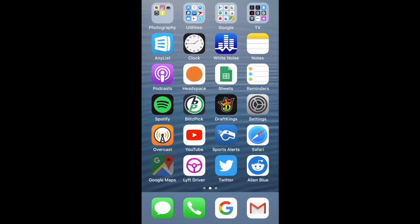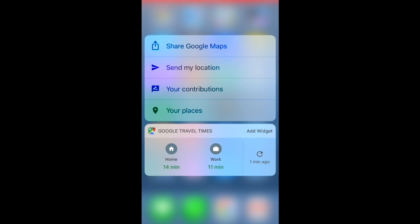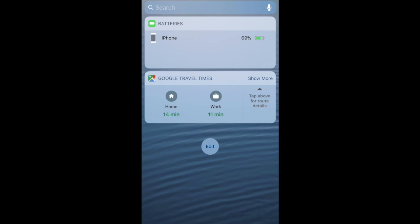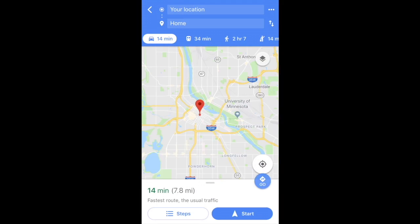And again, I'm using 3D touch, and you can also add this Google Travel Times as a widget as well. So you can add that widget, and then you can easily access it by swiping to the right from your home screen, and then there it is.